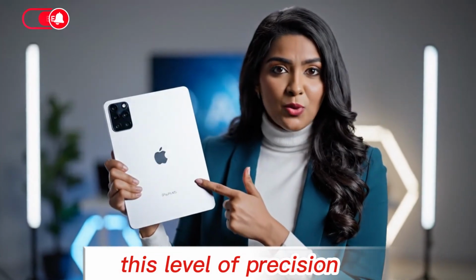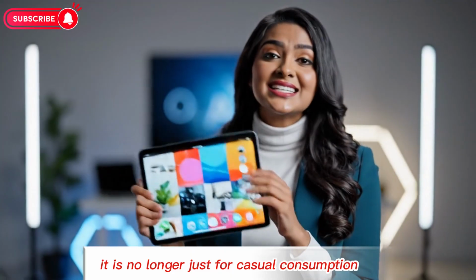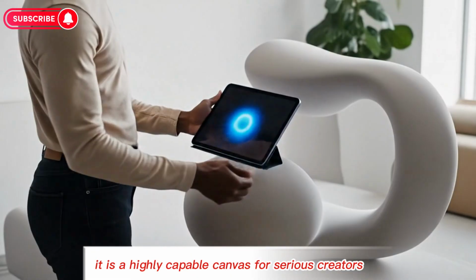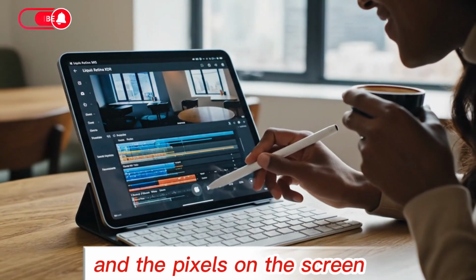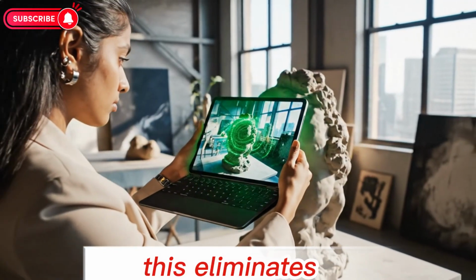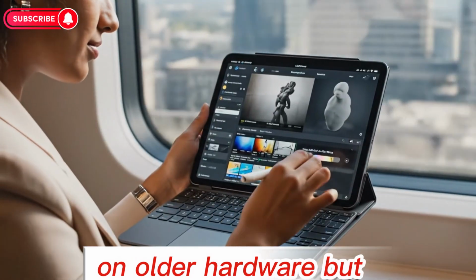This level of precision completely shifts the target audience for the device. It is no longer just for casual consumption. It is a highly capable canvas for serious creators. The response time between the pencil tip and the pixels on the screen will feel virtually instantaneous. This eliminates the tiny delay that used to pull artists out of their creative flow on older hardware.